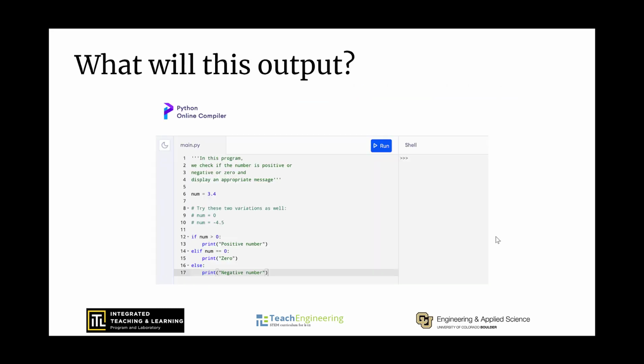Go ahead and type this in your REPL environment and see what it will output.